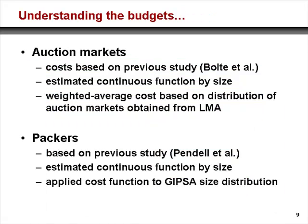With regards to auction markets and packers, all I'll say real quick is we relied on a couple other studies that had collected cost data on those. So we used results from that to estimate some costs, and then we brought in distributions of number of livestock markets and size and whatnot, and same for packers. So we were relying on some other studies, and then we made some estimates from that.